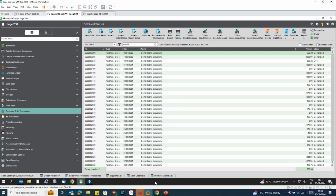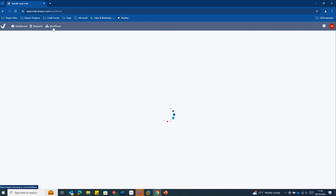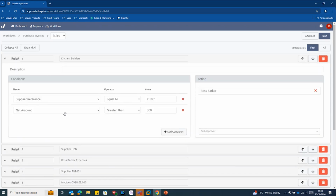The approvals tool that we went through a few minutes ago, although we will provide training on this for you, is very, very easy to set up those approval workflows. And that might have sounded a little bit complex as we were going through those examples. But if I just draw your attention to my first rule, you can see that I've configured a rule here that very simply has two conditions to it. When the supplier reference is equal to, in this case, KIT001 for kitchen builders, and when the net amount is greater than 300, it's sent to me for approval.